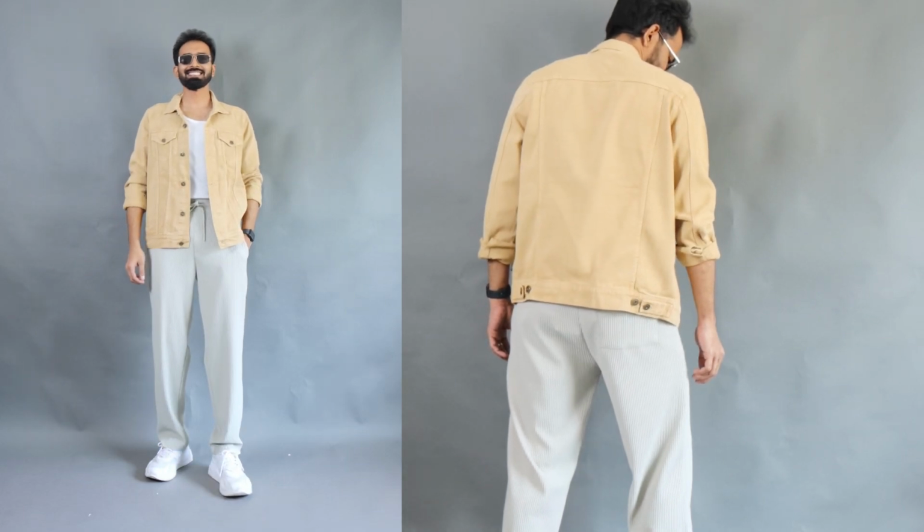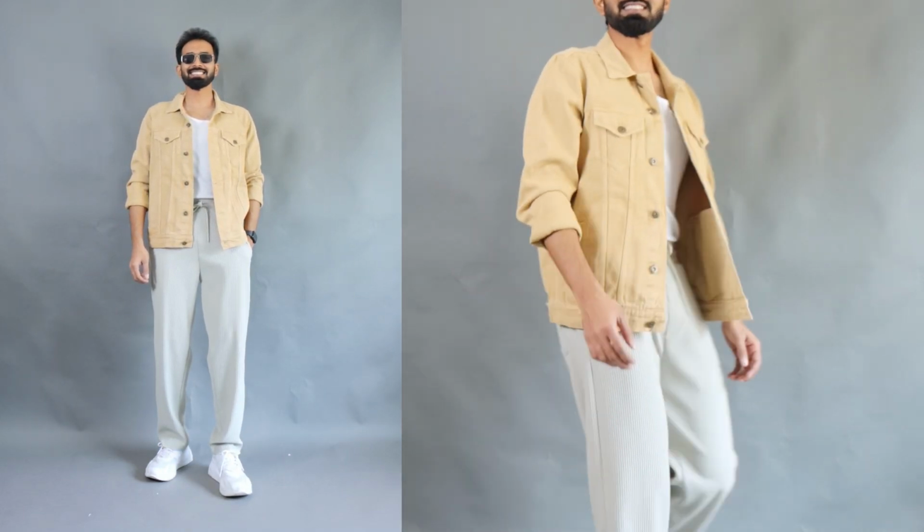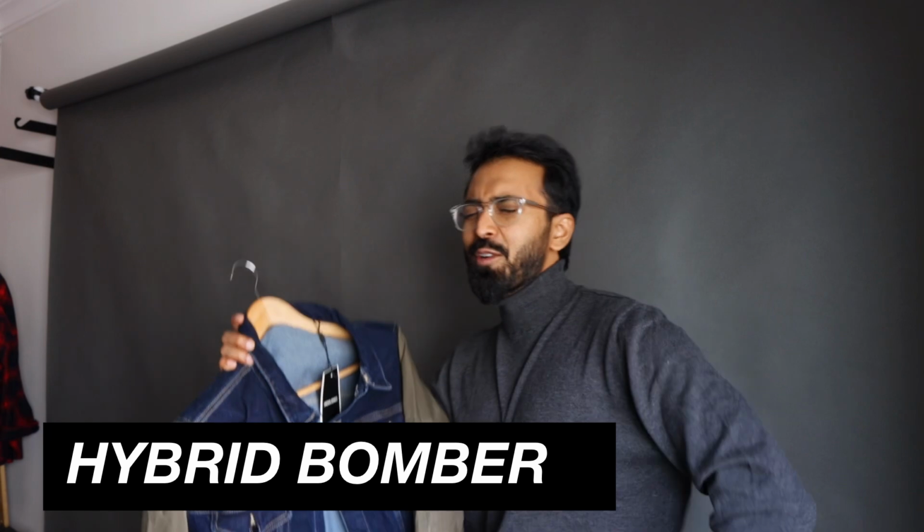Not just this particular color. In case you're not a fan of this color, there are multiple colors to choose from at this particular price point. Having said that, why not get started with the third jacket? Third, you must be thinking bomber jacket, right? I got a hybrid. So here you go with piece number three.